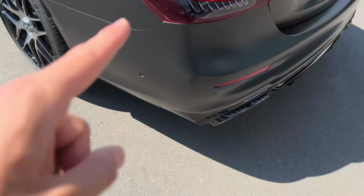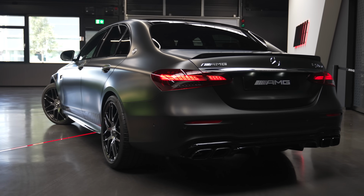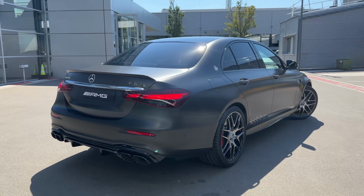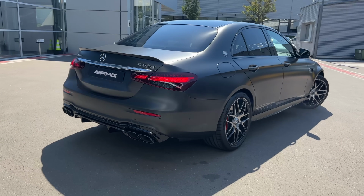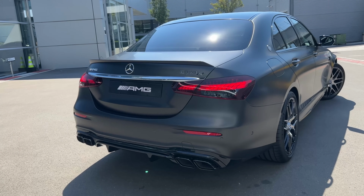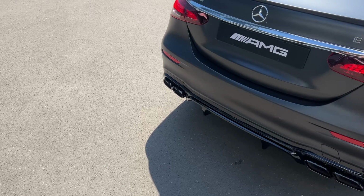But now, guys, let's talk about the rear of the E63 S. And here we have it. Wow. It's just so crazy looking. I love this so much. Which one do you prefer? Do you prefer the pre-facelift E63 S or the facelifted lights? In my eyes, the facelifted E63 S taillights give this car a wider rear. I just love them and prefer these.